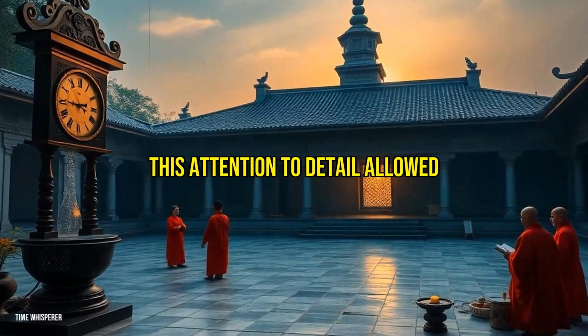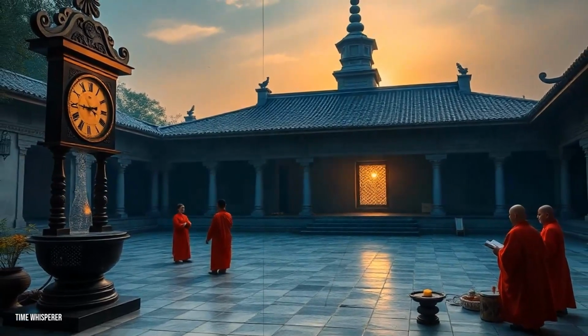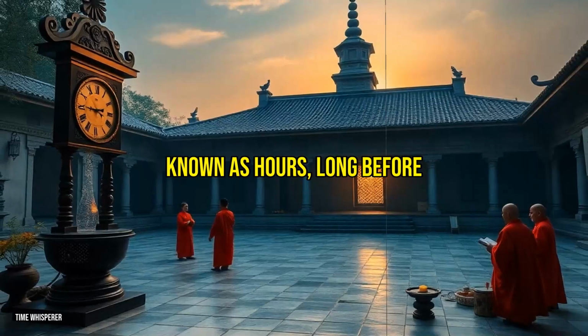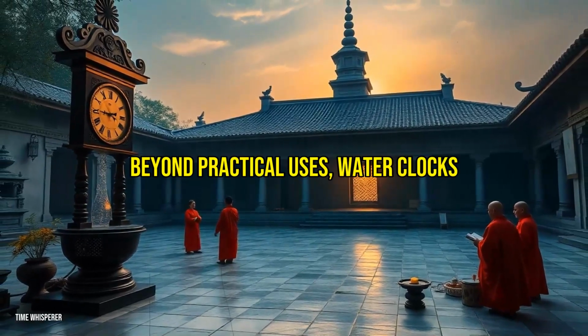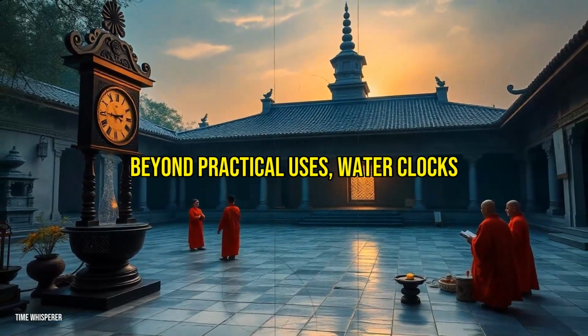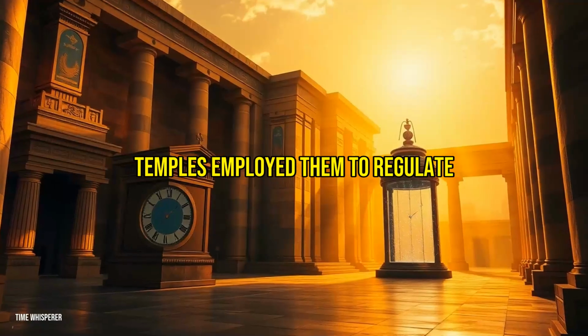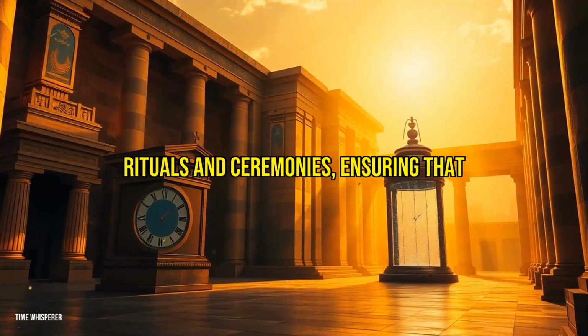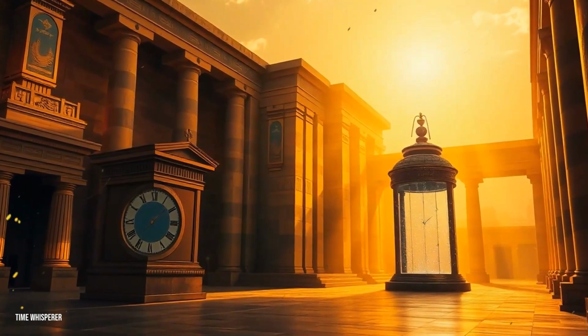This attention to detail allowed them to divide the day and night into equal parts, known as hours, long before such a system was widely adopted elsewhere. Beyond practical uses, water clocks held significant religious importance. Temples employed them to regulate rituals and ceremonies, ensuring that offerings and prayers were made at the correct times.